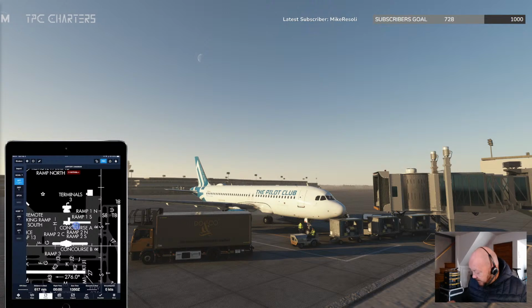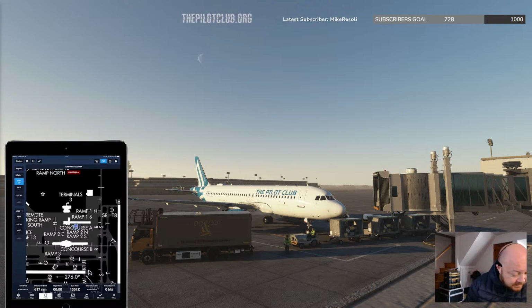My name is Serge, Pilot Club 6, and this morning we're doing a TPC Charters flight with service to Springfield, Massachusetts. Here we are at the ramp in Cincinnati. We have 101 passengers on manifest, about 4,700 pounds of cargo. We're at gate 58, and we're going to get our flight started shortly.